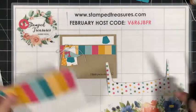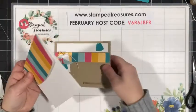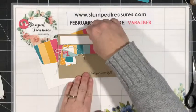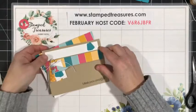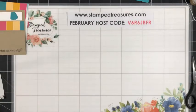Okay, there we go. There is card number 1 using the sports event dies. Super fun. So we've got this little pocket. We've got a nice little collection, kind of like a cluster there as our embellishment. Okay, now let's move on to another card here.